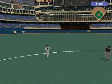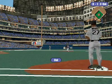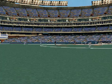Sharp ground ball down the left side. Over to first. He got him. That's the third out with a man stranded.